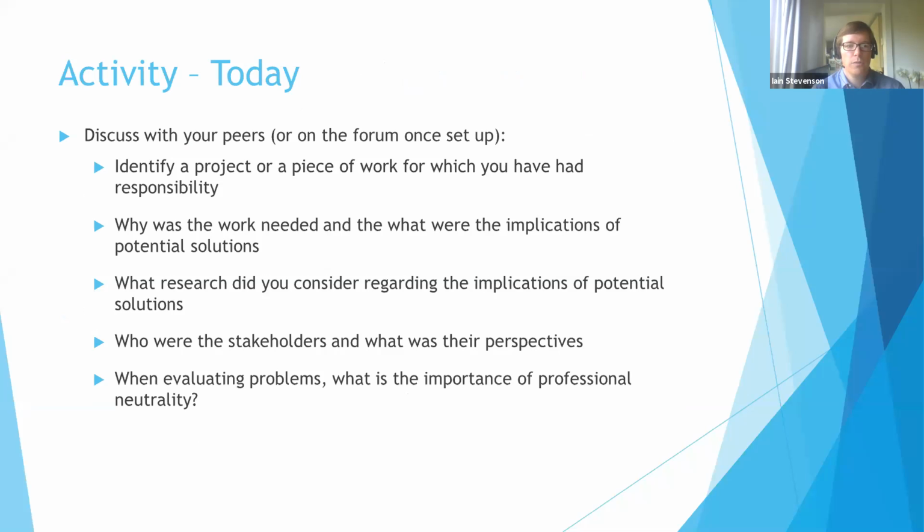So here are some activities to look at today and to discuss with other people if you can. Identify a project or a piece of work that you've been responsible for. Why was this work needed, and what were the implications of potential solutions? What research did you consider regarding the implications of potential solutions? Who were the stakeholders and what were their perspectives?